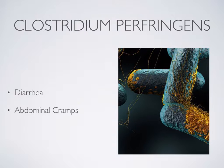Clostridium perfringens is a bacteria commonly found in the intestines of both humans and animals. It is a spore-forming, gram-positive bacteria. Outbreaks of this bacteria often occur when food is prepared in large quantities and then kept warm for a long period of time before serving. Outbreaks happen in places such as cafeterias, lunch lines, and events with catered food. Under ideal conditions, it multiplies very rapidly and can cause abdominal cramps and diarrhea.